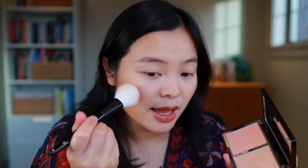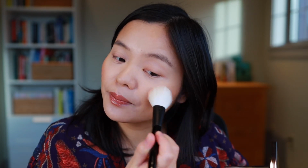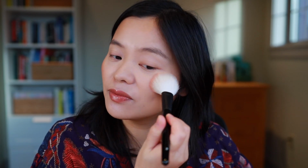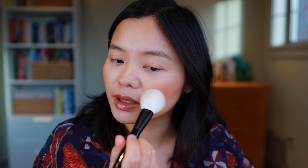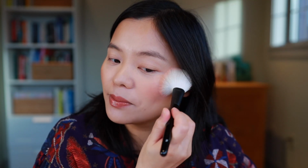So for this, I'm going to go back in with that F1 brush from Wayne Goss and sweep this on the cheeks. So as you can see, this is going on a lot better than the bronzer. So I do find that this formula of blush is super easy to use. You can see it's not that pigmented, so you can actually really dig your brush in and have no issues. It blends out super easily as well.